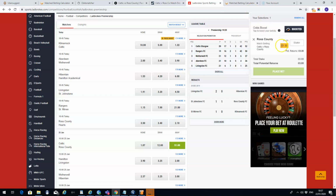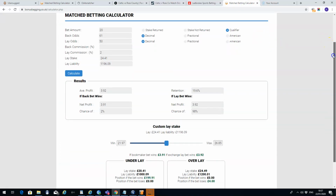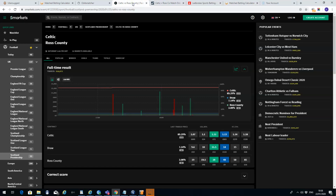So back odds 61. So we're going to go into the calculator, and you can see the bet amount. Let's say we bet £20 on it and we want to bet £61. We're going to check the odds at the exchange. Odds at the exchange at the moment, Smarkets, it's actually gone down to 48, and you've also got some money in the market at 50.